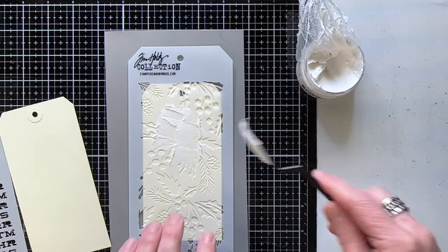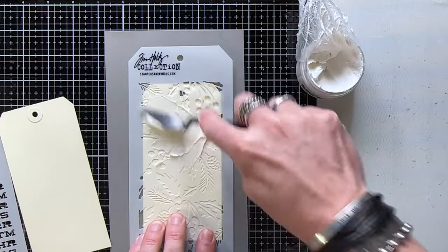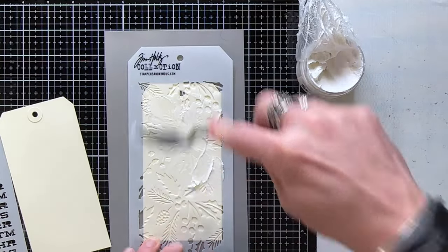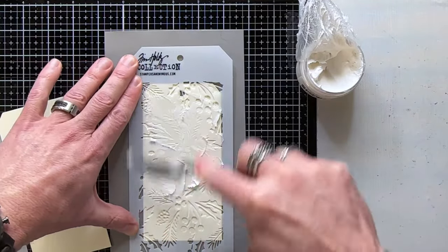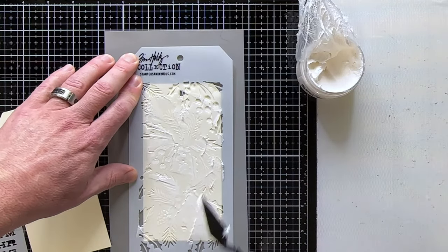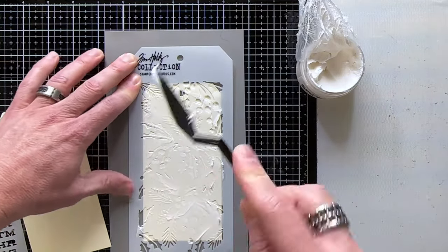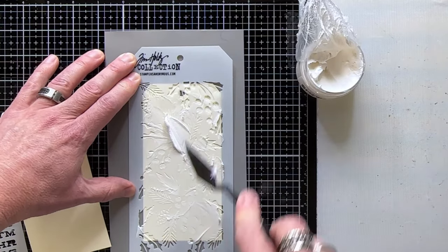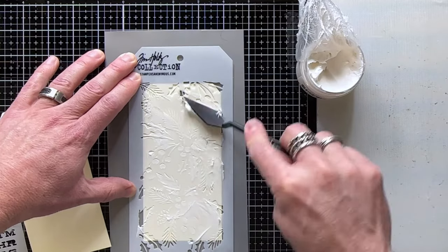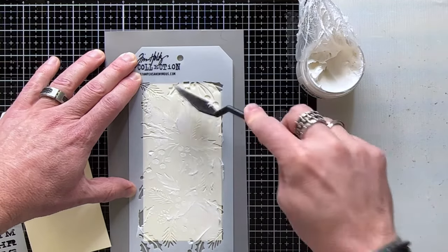So I'm just scooping up some of this paste. I'm gonna go pretty random, meaning some people want their entire thing done. So could you use a squeegee for this? Yes, but because I just want it to be random, you get what you get and you don't throw a fit. So what I'm doing is I'm pressing down to apply the paste and I'm skimming off with the edge. So when you see all those movements, that's really what I'm doing. It's like pressing and skimming.